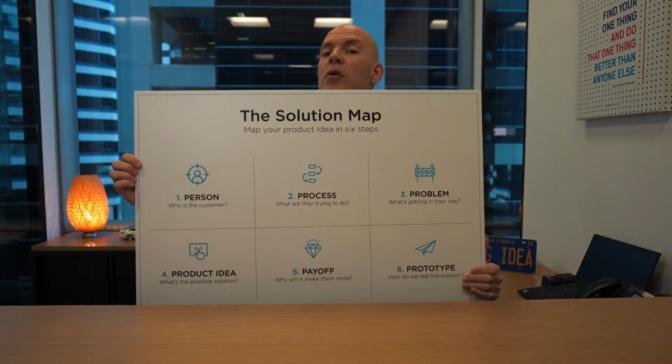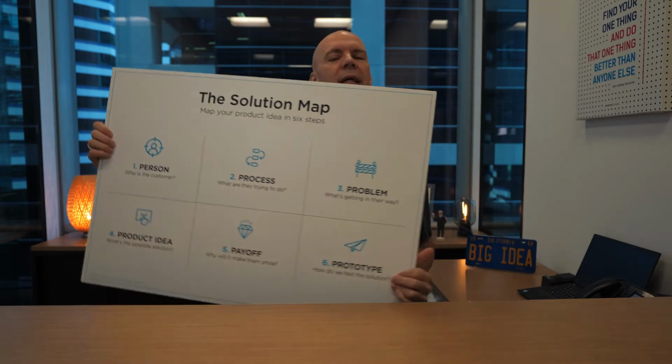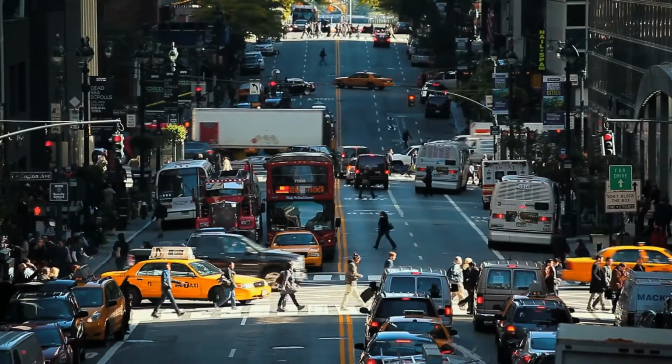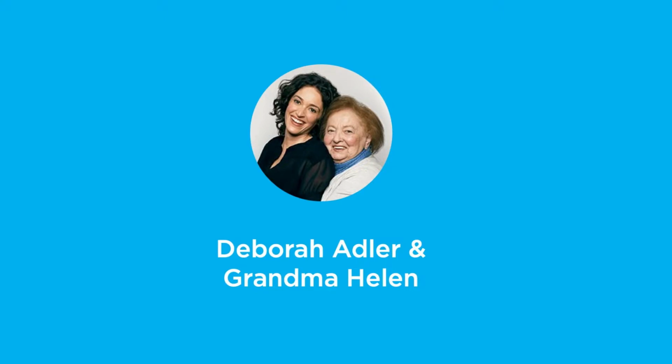This is the solution map, but rather than showing you this big poster, let me tell you a story where I illustrate how the solution map works. We are going to go to New York. We are back in 2004. We are going to visit Deborah Adler and her grandma Helen. Deborah was finishing design school and her grandma had a challenge. Let me tell you what Deborah did using the 6 steps of the solution map.